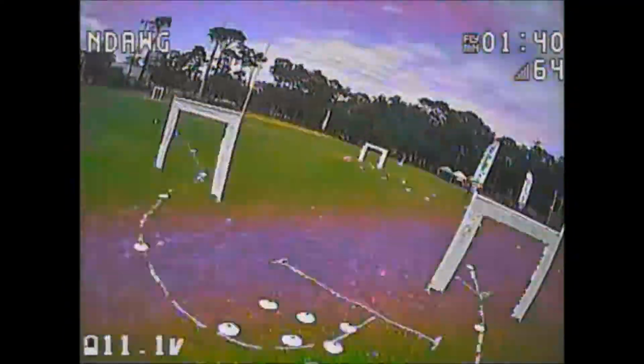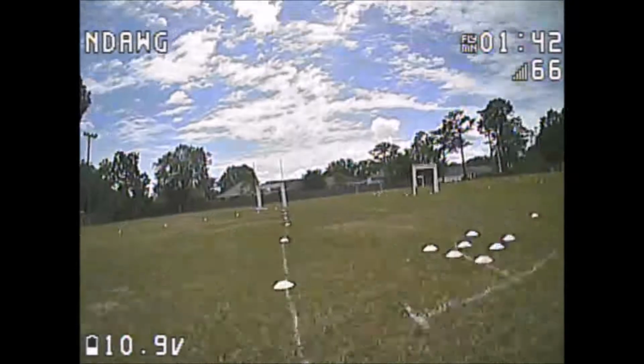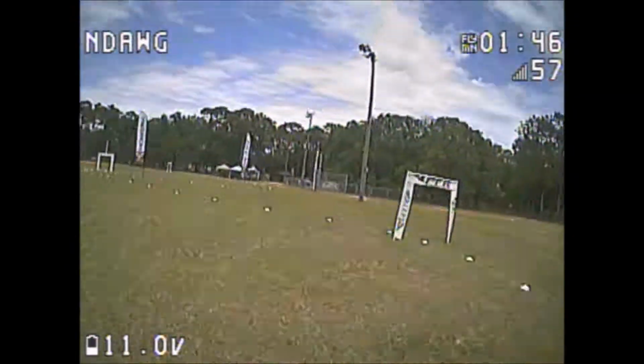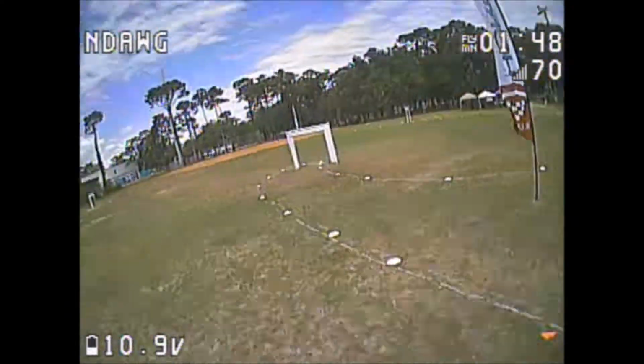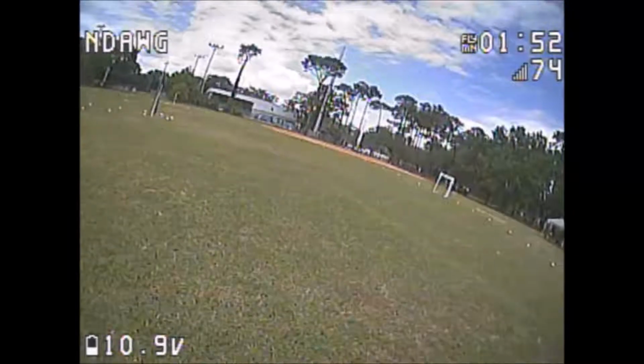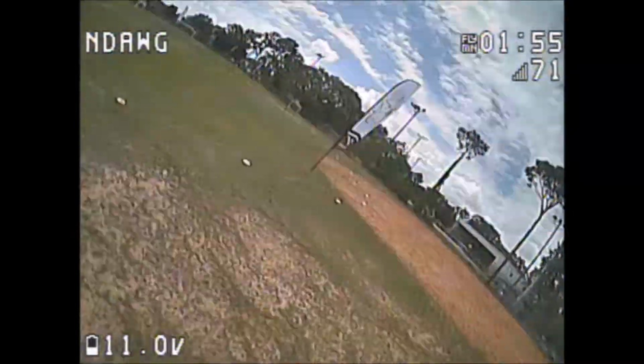So here we're staying on track, trying to keep it going so we can at least get 4 laps. Definitely see, watching back on the video here, that I'm taking a lot of the turns too wide, swinging out past the gates too far before making the turns.